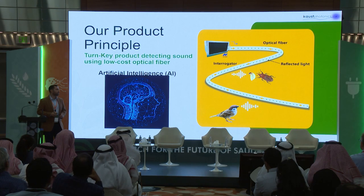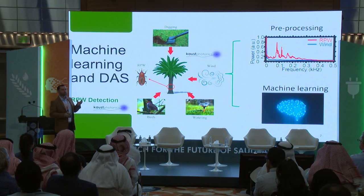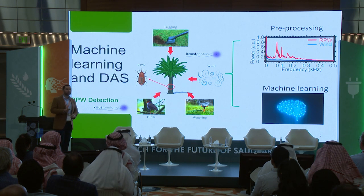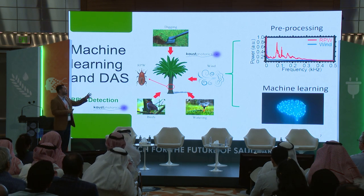Okay, so as I mentioned, we rely on fiber optics, but we also support our technology with machine learning. Why do we need machine learning? Because within the tree, there might be red palm weevil. These produce acoustic noise. This is what we want to detect. But this is not the only source of acoustic noise in the tree. There are many others. We may find birds around the fiber and around the trees, watering, wind, digging, and many others. So you need a very powerful classification method that can classify these different sounds and distinguish the healthy and the infested trees.